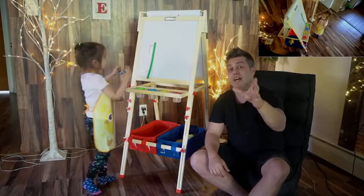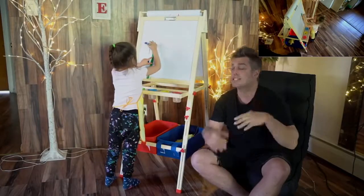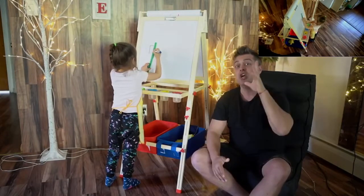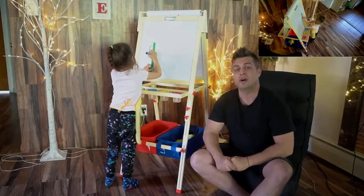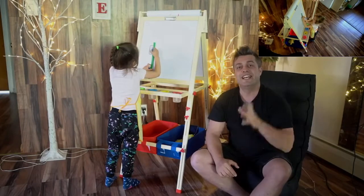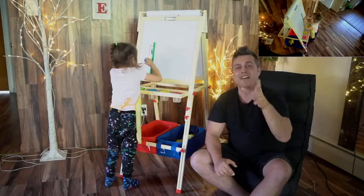Alright, if you guys are looking for a wooden easel because it's eco-friendly, made from wood, and doesn't take a lot of space in your apartment, you should definitely consider this one. Just go to Amazon, put it in your basket, push the buy button and get this amazing stuff for yourself.